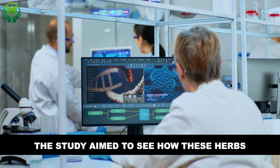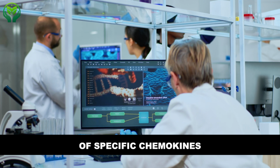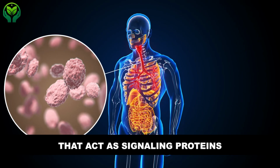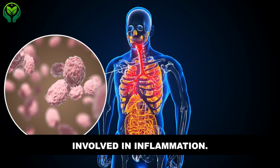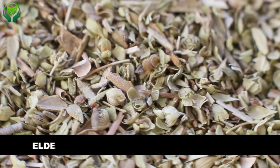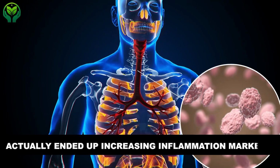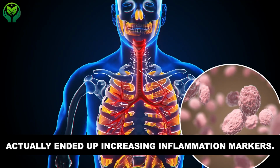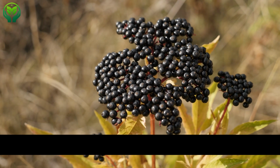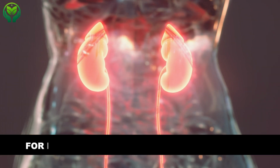The study aimed to see how these herbs affected the expression of specific chemokines that act as signaling proteins involved in inflammation. Here's where it gets exciting. In the study, elderberry water-soluble extract, WSE, actually ended up increasing inflammation markers. This suggests that, while elderberry has other health benefits, it might not be the best choice for reducing inflammation in this context.